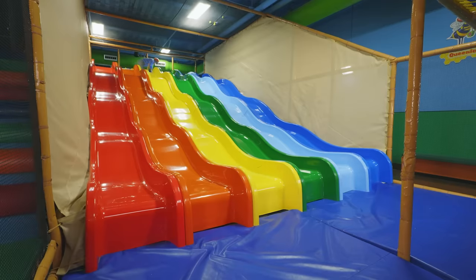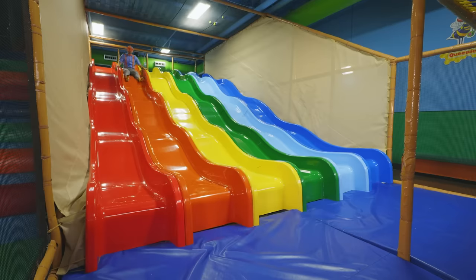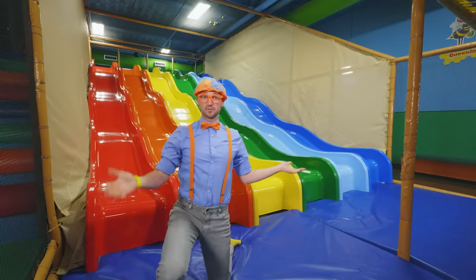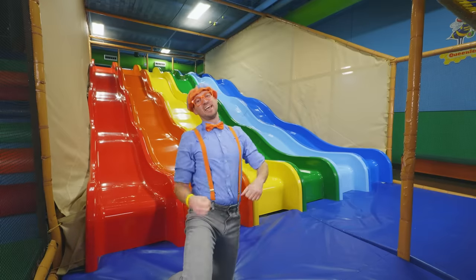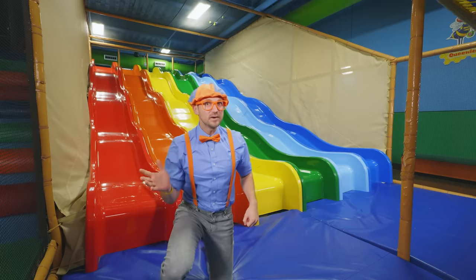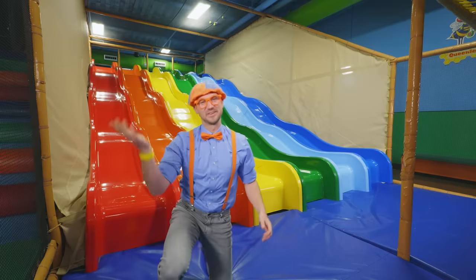Which color am I gonna choose? Woo-hoo! The orange slide! Yeah! Orange is one of my two favorite colors. And also, it's a color of a fruit. Can you think of what fruit I'm thinking of? It's a citrus. It's called an orange.